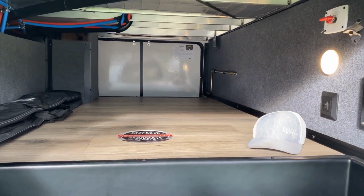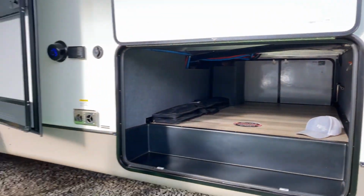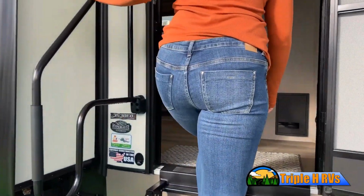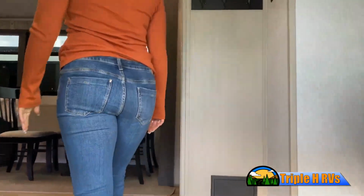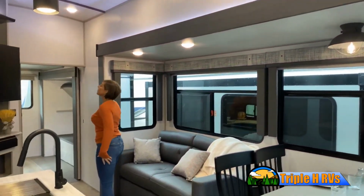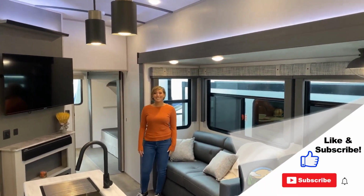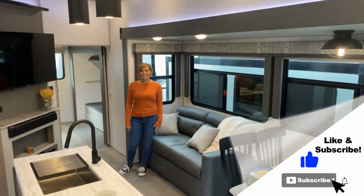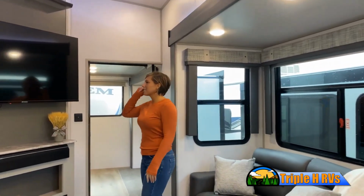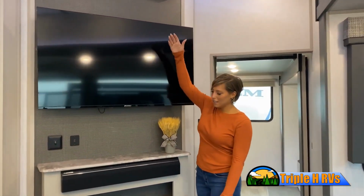This walkthrough video is designed to quickly show you the basic layout and features of this RV. If you're viewing it on our website, you'll find all the specifications right below this screen. But the best way to view this beautiful unit is to put yourself in it. Stop by today to see and feel the difference when you're treated like family.